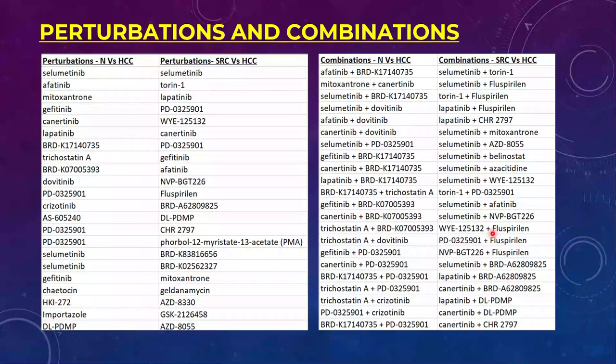After all the analysis, this is the list of perturbations for normal versus HCC, and the perturbations for SRC versus HCC, and here SRC is actually Sorafenib resistant clone versus HCC, and the list of combinations. Now my idea here was to pick those perturbations that are actually common between the normal and HCC dataset and the Sorafenib resistant and HCC dataset, just to make sure that the molecule or the perturbation, let's say, that could be repurposed should be common for both the HCC patients and the SRHCC patients, and same for the combinations.